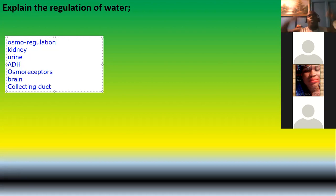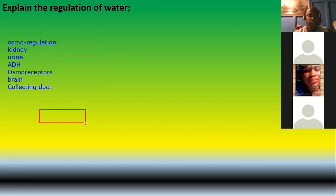The collecting duct. So then, let us put this together now. All right, so we're going to put those words in a sentence now. Can somebody give me the sentence now? Which of the words will you start off with? Apart from defining osmoregulation, which of the other words would you start off with? Anybody?